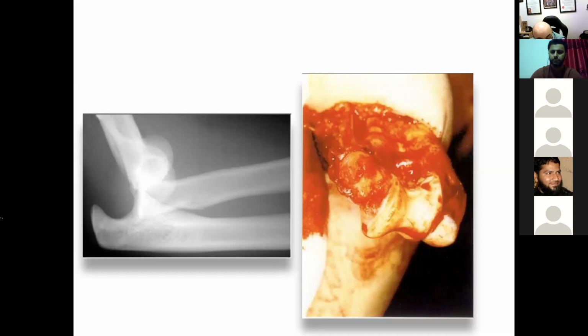Okay, so you will put it into a Gustilo classification after you debride it, so you will know whether it's a type 2, or a 3A or something like that. Once you've done that, you will reduce it. Then what? You've reduced it successfully, and it is unstable. What now? Sir, if it is unstable, then we will have to reconstruct the lateral collateral ligaments.